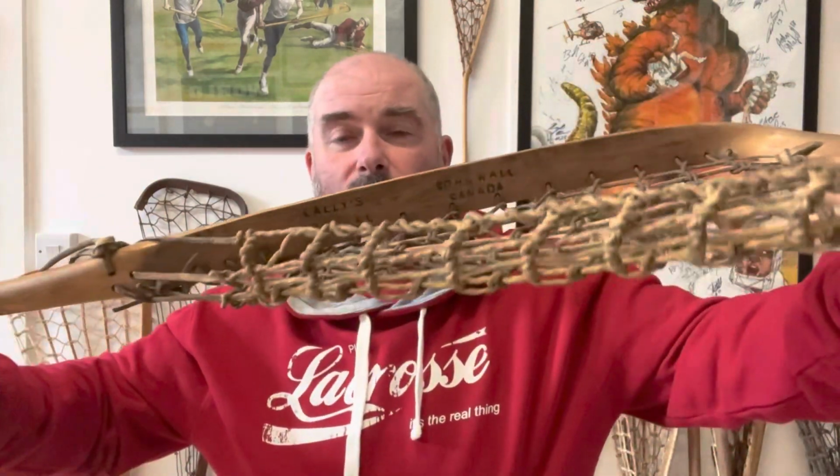And not only is it rare because it's a lefty, but finding a Lally Special in such amazing condition is pretty impressive, to say the least. I mean, there's no damage to this, other than a tiny bit. But of a stick of this age, and I'm going to hazard a guess, it could be anywhere between early 1900 and maybe up to the 1920s. I think it's closer to 1910.